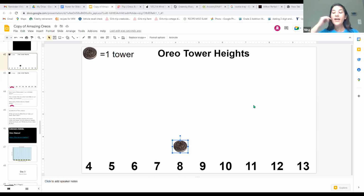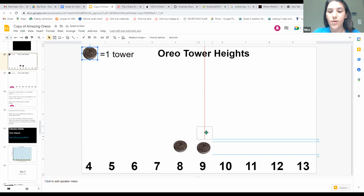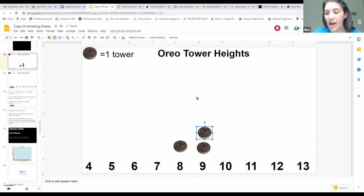All right. So one person built a tower with 8 Oreos. So I've dragged down my Oreo above the 8 to show that one person built a tower of 8. 2 people built a tower with 9 Oreos. So I'm dragging down. Whoop, there we go. 2 people built a tower of 9. You won't believe this one, guys.